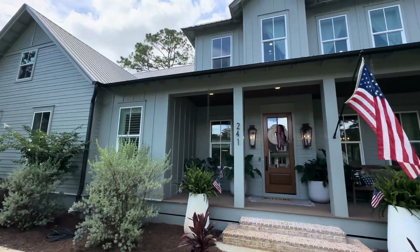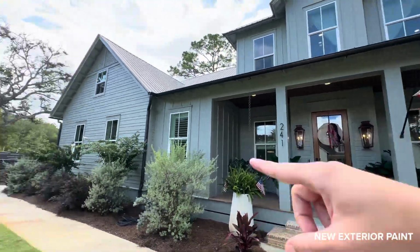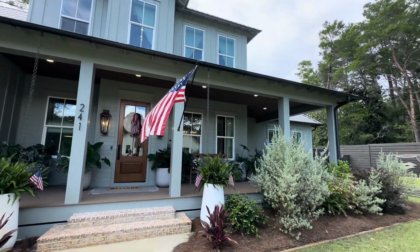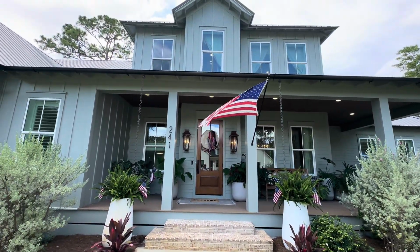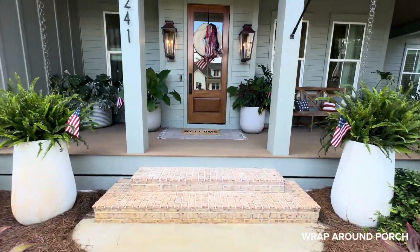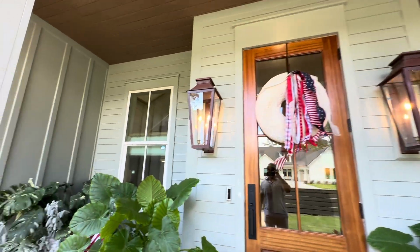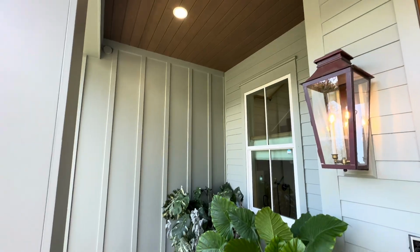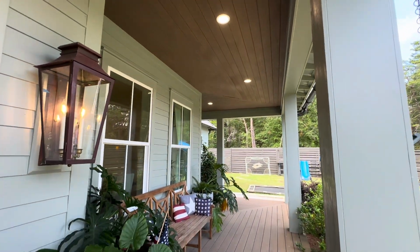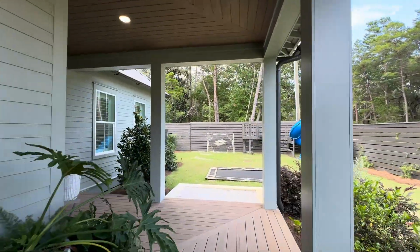Just kind of showing you the front exterior. Obviously you have some rain chains here, you have gutter system all throughout, and the exterior paint compared to the white I think is beautiful and really fits in with the overall community. Love the brick accent here as well, along with the wooden door. Plenty of space through here for sitting. The stained accent ceiling. And it's just incredibly peaceful.